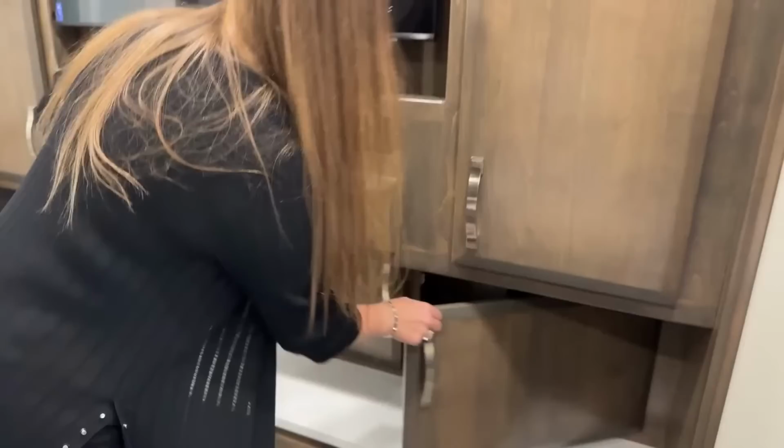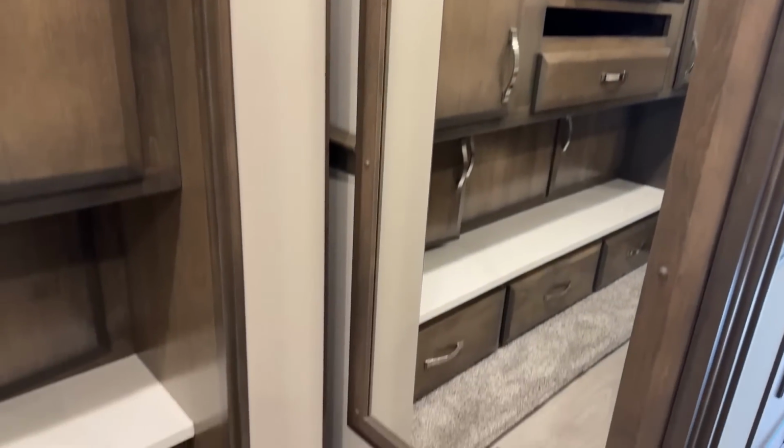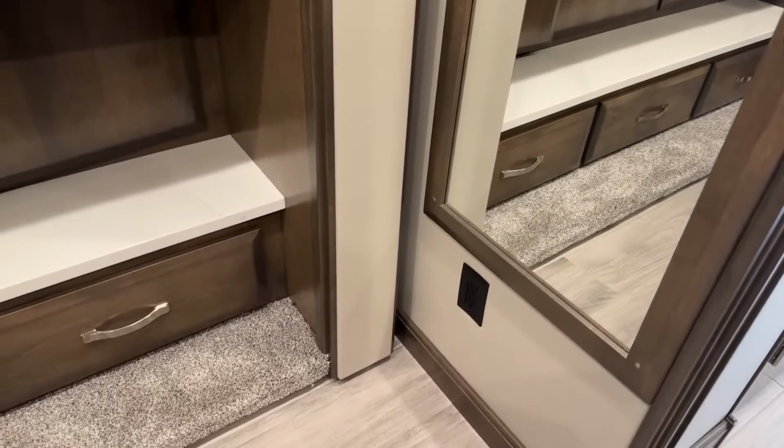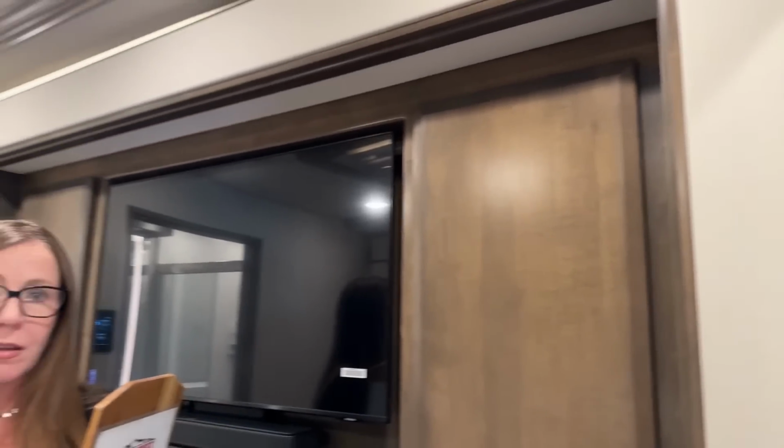Another feature that I really like about this coach is going to be the full-length mirror right here. So if you take a look, this is just a great place to be able to get ready in the morning. Very nice bedroom, really roomy. And when you're looking to see how you look before you walk out of your room for the day, you've got that great feature right there.